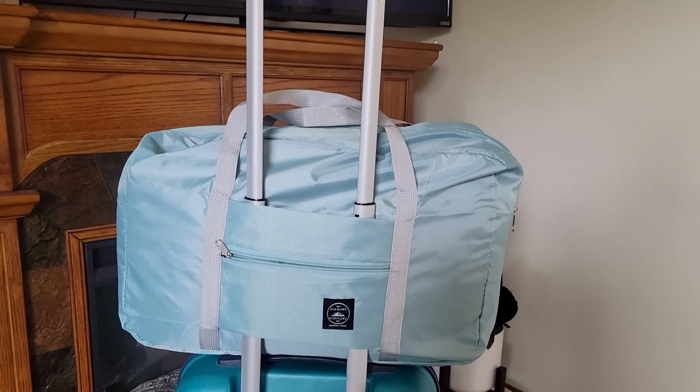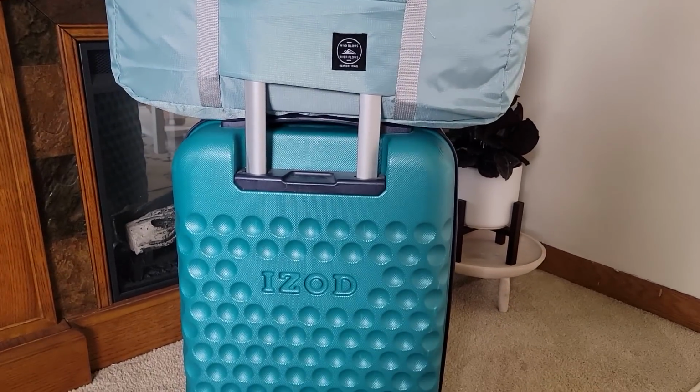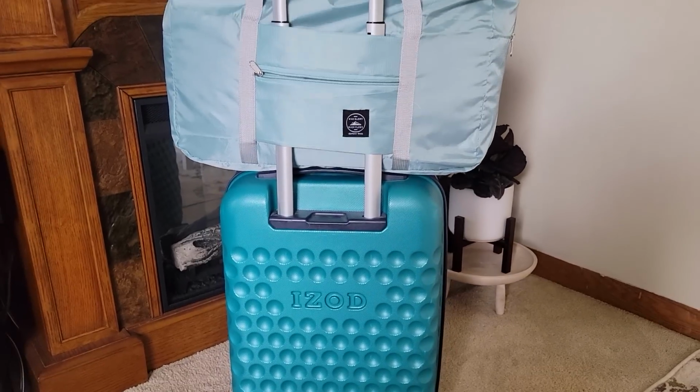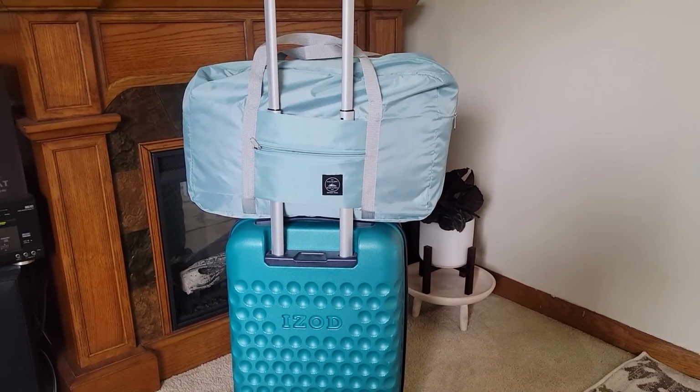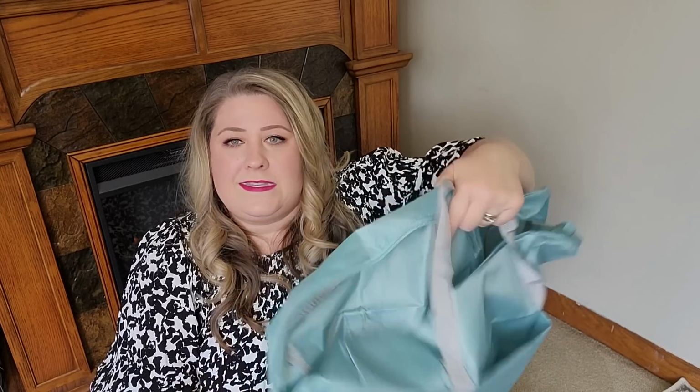And this zipper pouch is actually a trolley strap. So if your carry-on luggage has a nice long handle on it and you're going to wheel it around, you can slide this right over the handle so it can sit on top of your carry-on luggage, and then you're only pulling one bag through the airport rather than messing with a carry-on suitcase and a bag that you're trying to hold. And if you've ever been through security in an airport, it gets kind of crazy in there. So it's nice to stay a little more organized, and this is nice and lightweight.